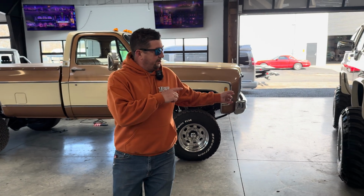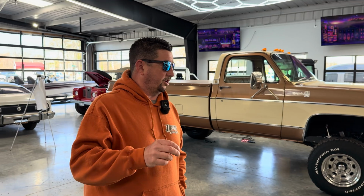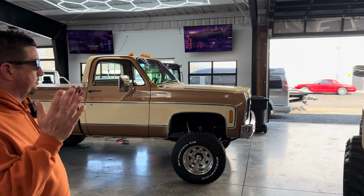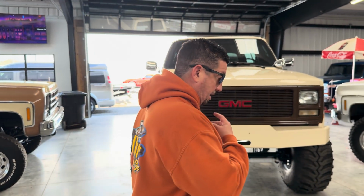All right, guys, proud to introduce to you this 1991, last official year, square body GMC Jimmy. Chevrolet K5 for those that don't know what a GMC Jimmy is, lifted classic SUV. Let's take a little tour around it.